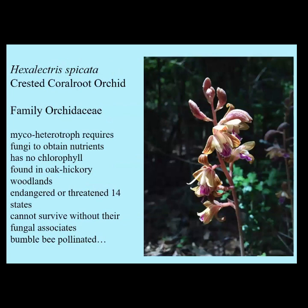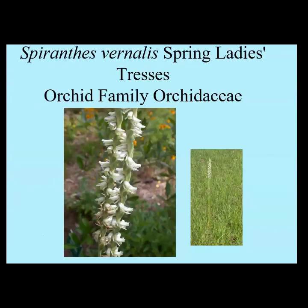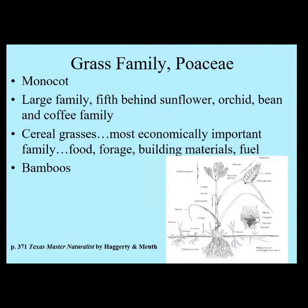Here's one, crested coral root. If you're lucky, you can see this one in bloom over at Jesse Jones Nature Center in the summer. Spring lady's tresses, Spiranthes, beautiful plant.